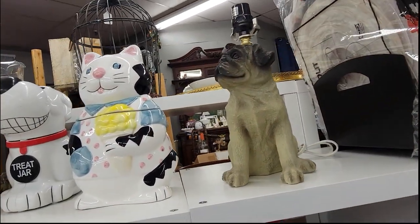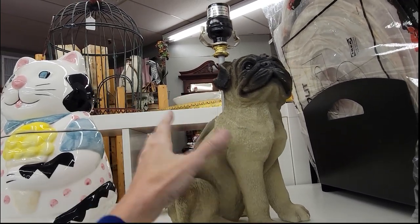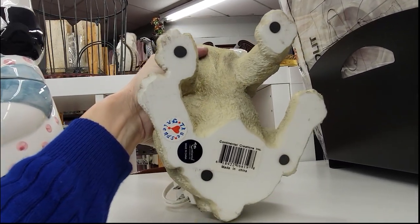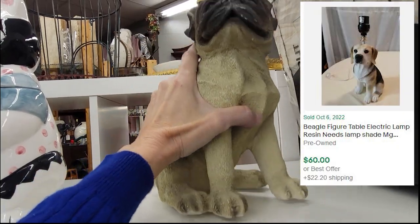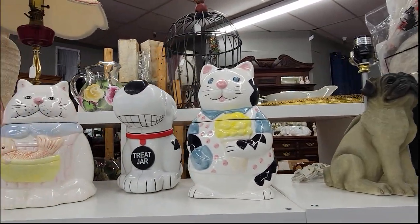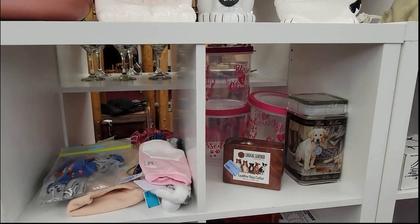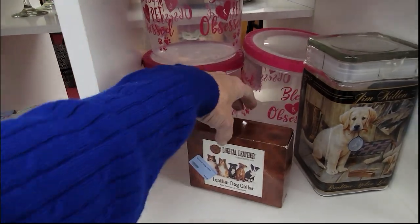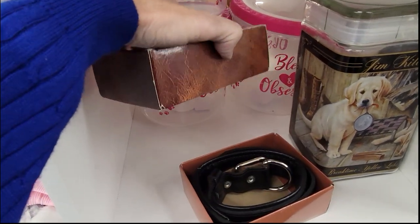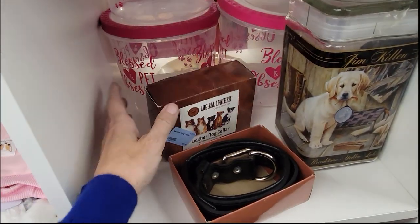How about a pug lamp? Anybody need a pug lamp? Oh, he's fun. We have him priced at $24.99. He is Continental Creations. Might have to look him up. More cookie jars. Looks like a leather dog collar. That looks fancy. What do you look like? Oh, that's a nice quality. That's a nice quality dog collar.